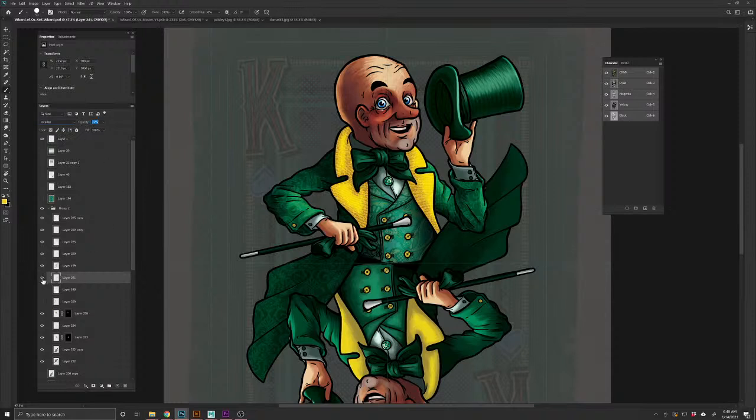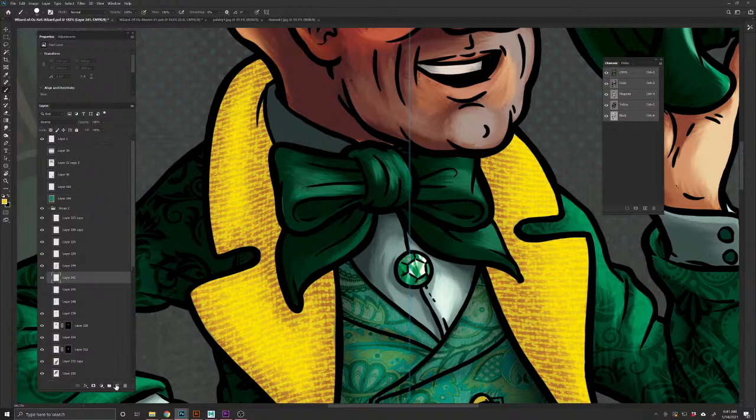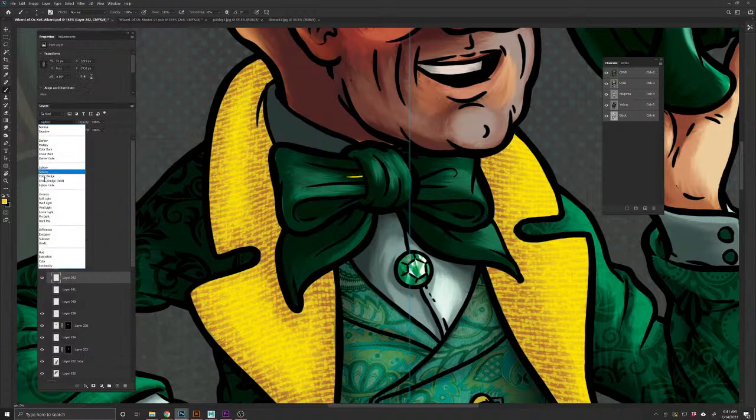So there's the light color, and here's the dark color. Light. Let me see what it looks like over here. I actually think the dark is a little bit better. All right. Let me see here. All right, we're going to put some pinstripes on his bow tie.